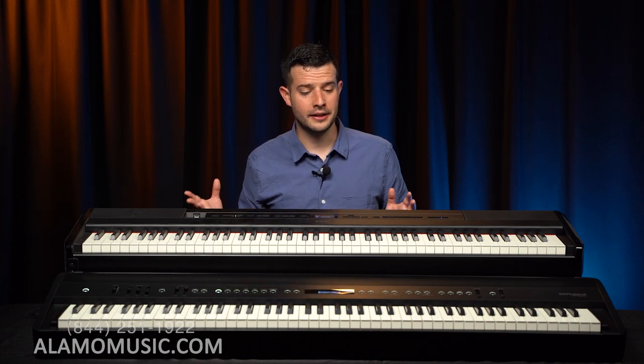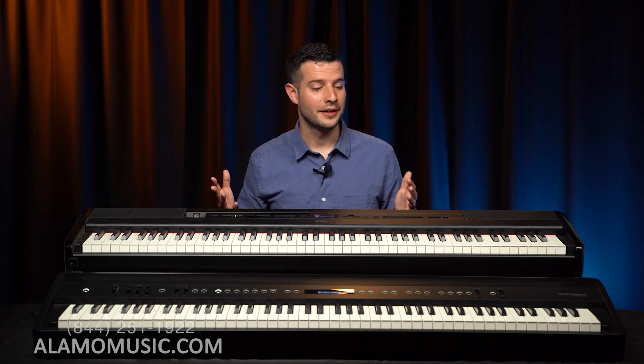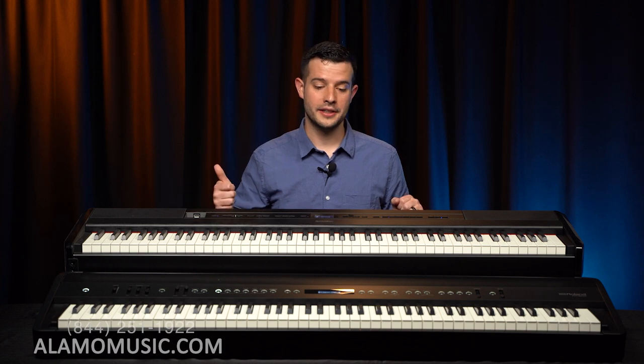And so just great sounding instruments. I don't think there's a winner here. I think they both have a lot to offer. And when you're spending this amount of money, a lot of things come into account.